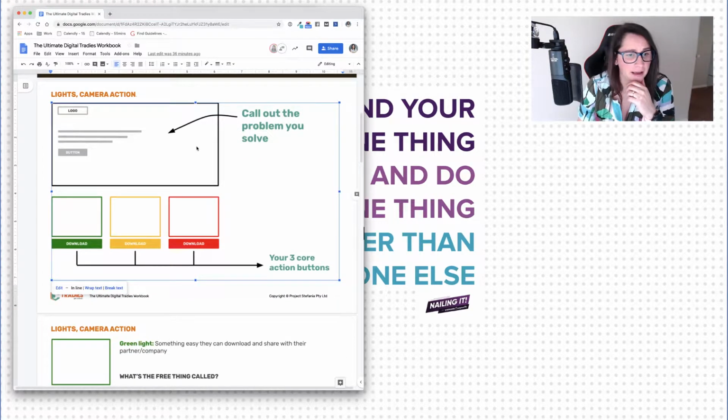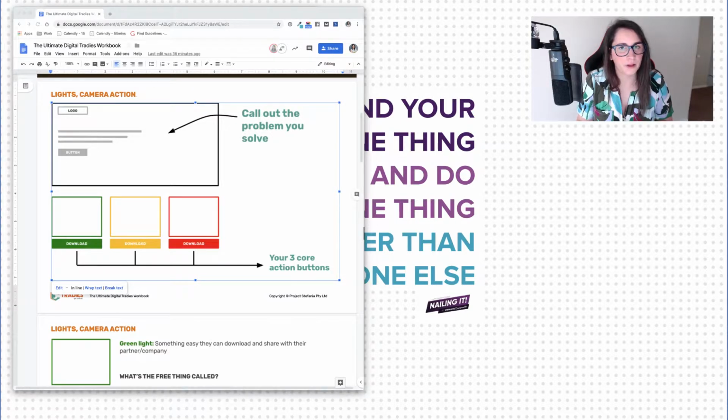Now, what comes directly under the banner is something I like to call lights, camera, action. But basically green. Green is for something very low, where no one has to really talk to you or call you. It's a very low sort of offer, so to speak. It's green and easy. It's a free checklist, let's say, something that someone can just grab with any email and download. So you really want a lead magnet on that homepage and put it right there where that green download box is.